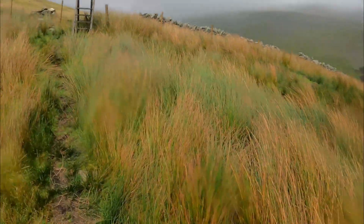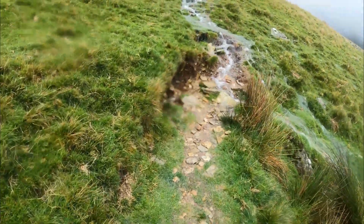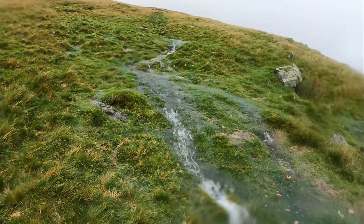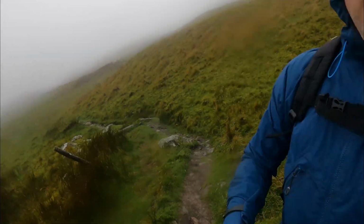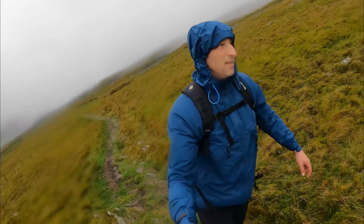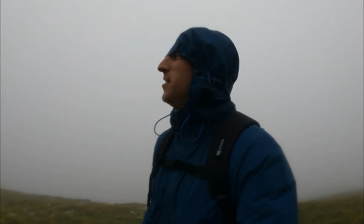Jesus. As I'm getting higher and higher, the wind becoming stronger, the trail's becoming more wet and slippier. Look at this. No scenery to be seen anymore. The wind is strong. The drizzle combined with the wind is terrible. Conditions are getting worse and worse and worse.